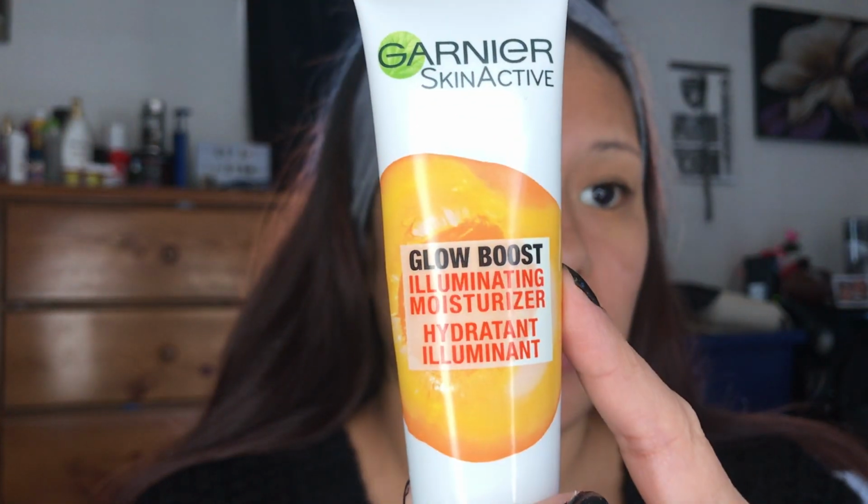The only one I've been using is the Skin Brightener, the Glow Booster face wash, and I have been using the Glow Booster illuminating moisturizer as well. I already washed my face. I primed my face with the Skin Active Glow Booster, so we're going to go ahead and add a primer.